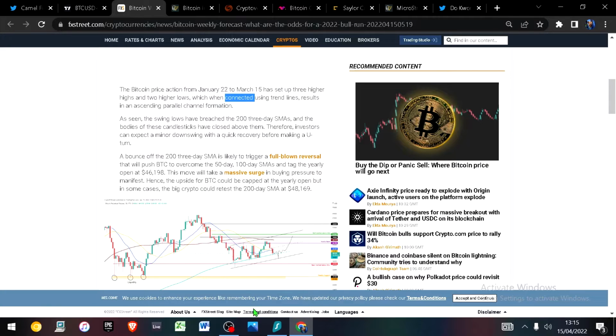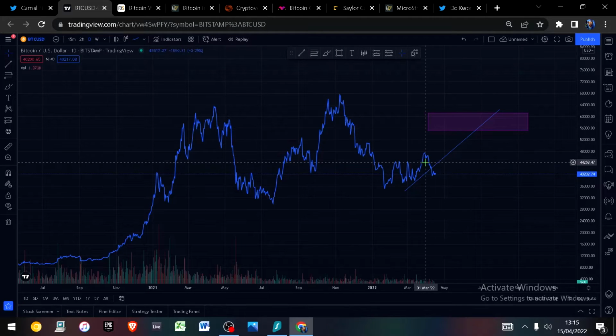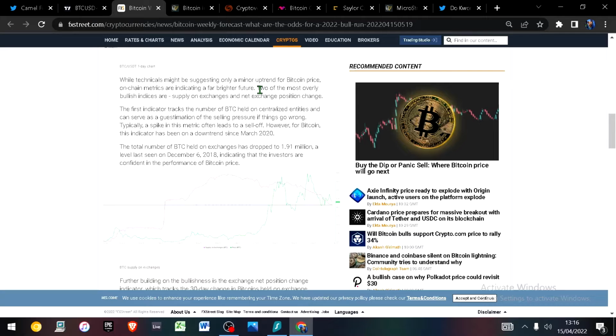This is pointing to the fact that we have 3 higher lows and 3 higher highs. That sort of suggests we are in this parallel channel, and does agree with my sort of thesis that we will eventually just make it up into our purple zone here. We can take a look at some of the on-chain metrics: supply on exchanges and net exchange position change.